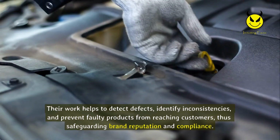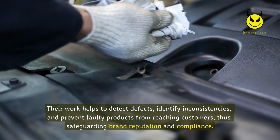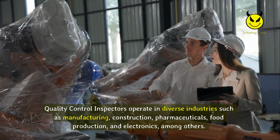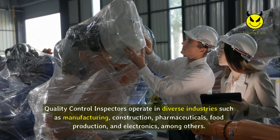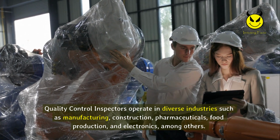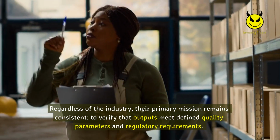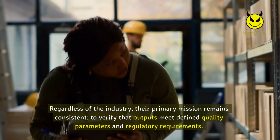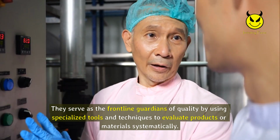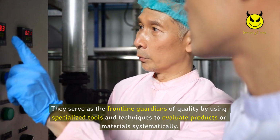Their work helps to detect defects, identify inconsistencies, and prevent faulty products from reaching customers, thus safeguarding brand reputation and compliance. Quality control inspectors operate in diverse industries such as manufacturing, construction, pharmaceuticals, food production, and electronics, among others. Regardless of the industry, their primary mission remains consistent: to verify that outputs meet defined quality parameters and regulatory requirements. They serve as the frontline guardians of quality by using specialized tools and techniques to evaluate products or materials systematically.